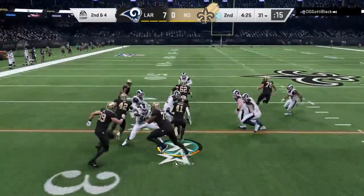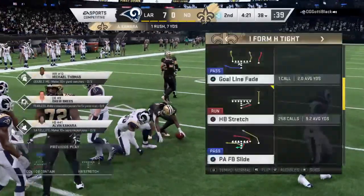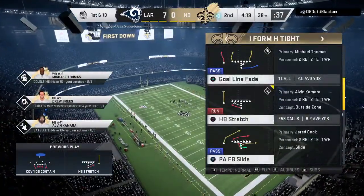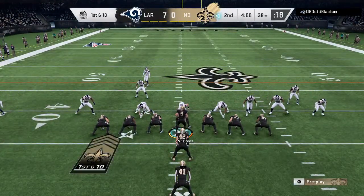They stay on the ground. This time it's Kamara. And he'll be brought down shy of the 40 at the 38-yard line. 7 yards there and a first down. So here's a 1st and 10 at the 38.